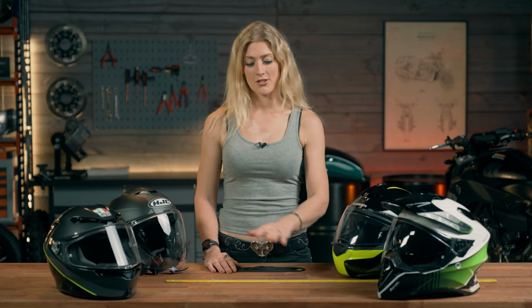Now we're going to talk about sizing. Size is incredibly important. I'm also going to give you a little bit of an example of how to measure your helmet at home, without the need of anybody else to help you work out what size helmet you're going to go for.